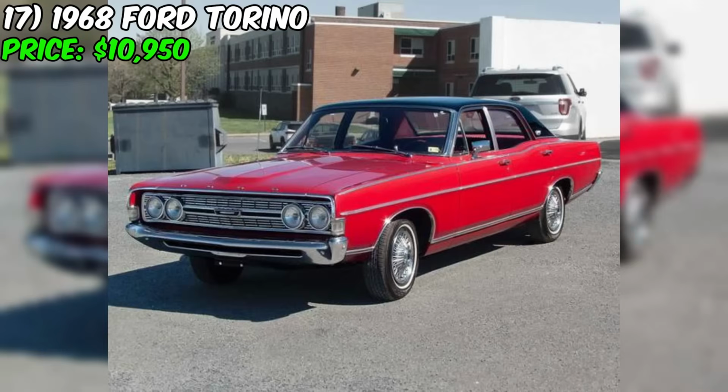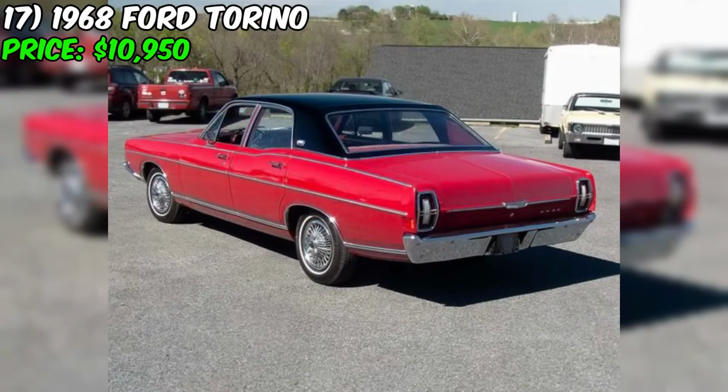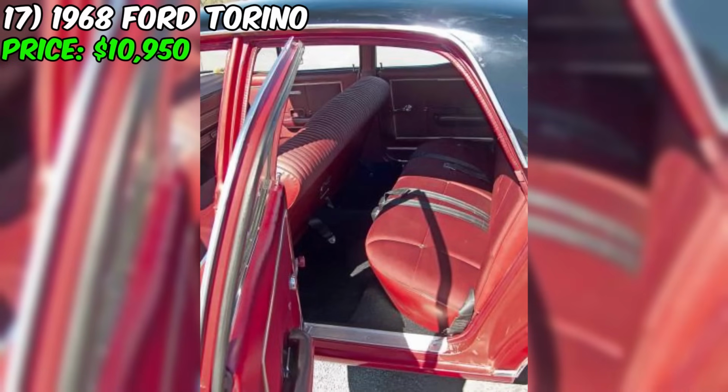Number 17. We've got a real treat for you: a 1968 Ford Torino that's up for grabs on Craigslist. This is a car that's sure to get your heart racing and your nostalgia flowing, especially if you're a fan of classic American muscle. First off, let's talk about the specs. Under the hood, you'll find a 289 CID 8-cylinder engine that's sure to provide plenty of power and performance. And with a column shift manual transmission, you'll get to experience the thrill of shifting gears like they did back in the good old days.